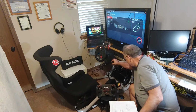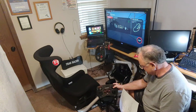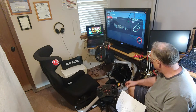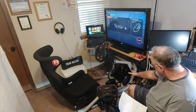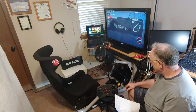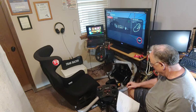It's solid, and it's going to hold either the DD1 or the DDS. I really like it. And the pedals, the Fanatec pedals, they're making good quality stuff. I love these pedals. Boy, when I got in it the first time, man, it was a total change from the G29 pedals. I felt like I was in a car.